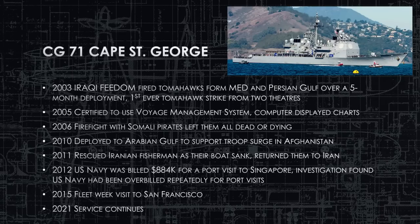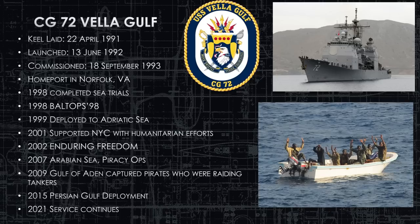Anyway, in 2015, they had a Fleet Week visit to San Francisco. That's always fun. So it's not just New York City that does Fleet Week. A lot of the major cities around the world do it. And in 2021, time of this recording, Cape St. George service continues in the U.S. Navy. She's not on the chopping block.